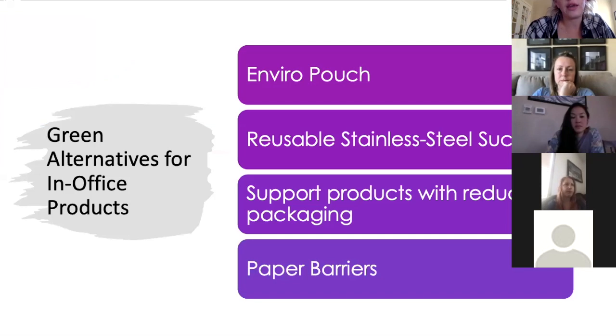For green alternatives in office, like I said, a green sterilization procedure with the Enviro pouches. One thing on those is you do have to look and see they have a maximum amount of time that you can use them for. So we don't use those in our office, but you would have to indicate when you're at that point. A stainless steel reusable suction that you can autoclave, supporting products that use less packaging. There are some that use paper packaging or ship it in one box rather than multiple shipments, that type of thing. And then paper barriers instead of plastics that you can use.